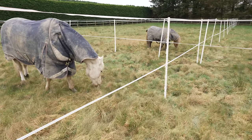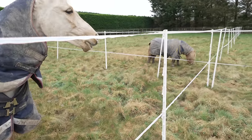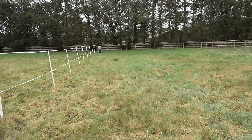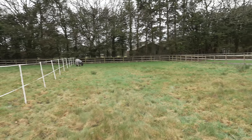Bless him. Is that nice grass, Pops? Is that yummy? I actually thought they were going to be galloping around like crazy. So this is Rolo's paddock here.